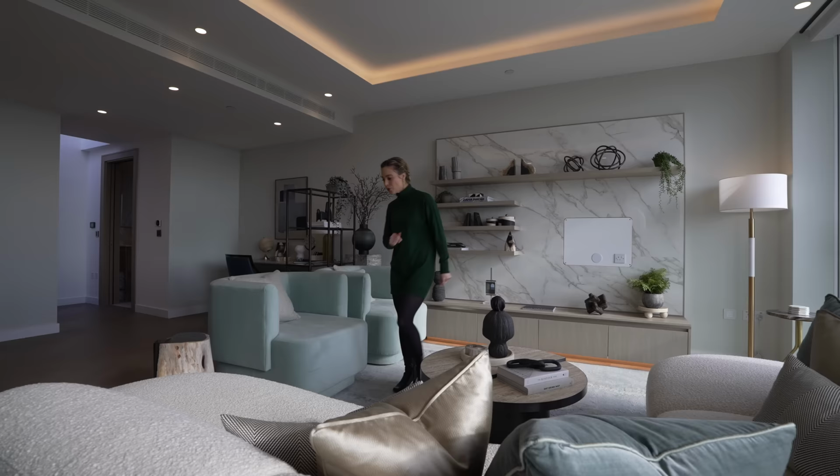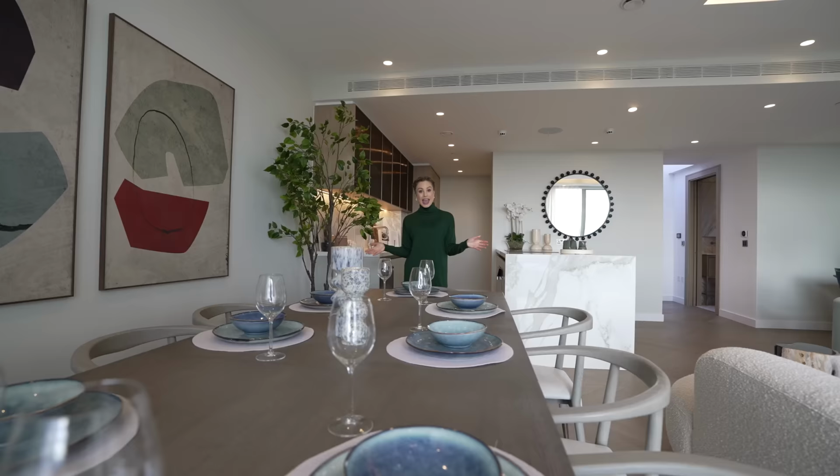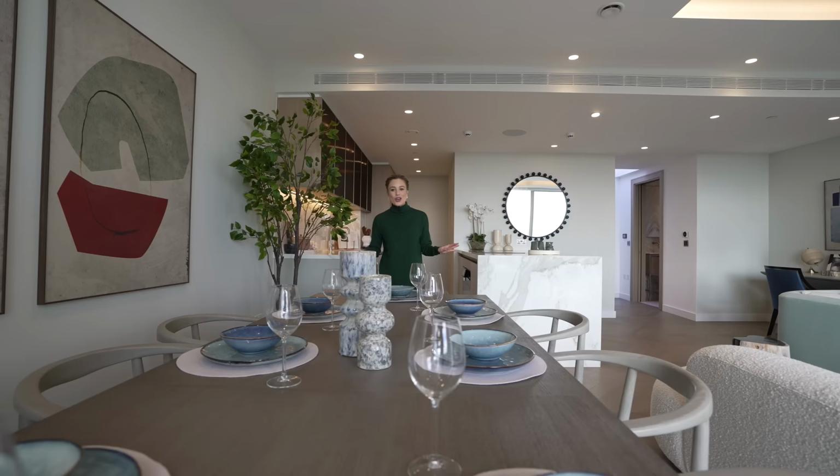All right, moving into the dining room area then. So here we are, we've got space for about 8 people here, but I reckon you could probably squeeze 10 in. Perfect for your formal dinners. You can get people around for a dinner party. Lovely, it's really big space actually.